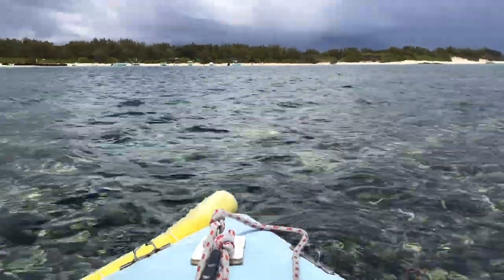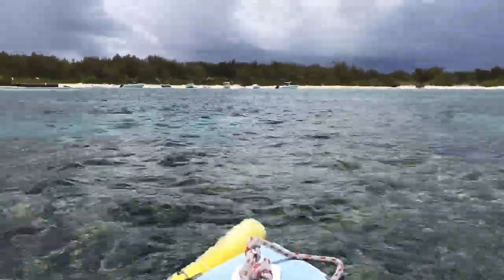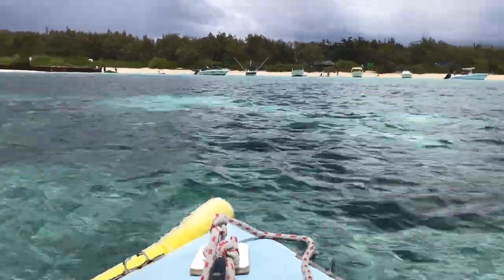After reaching our lunch destination, Flat Island, we took a small motorboat to get to shore where lunch was already getting prepared.